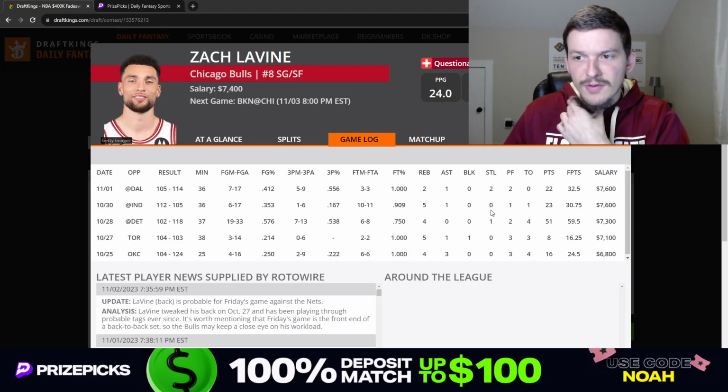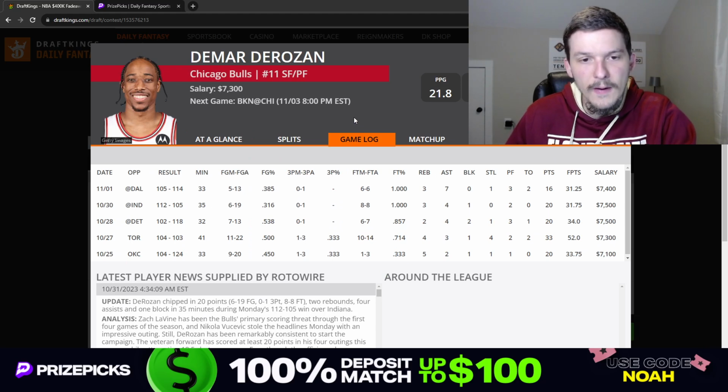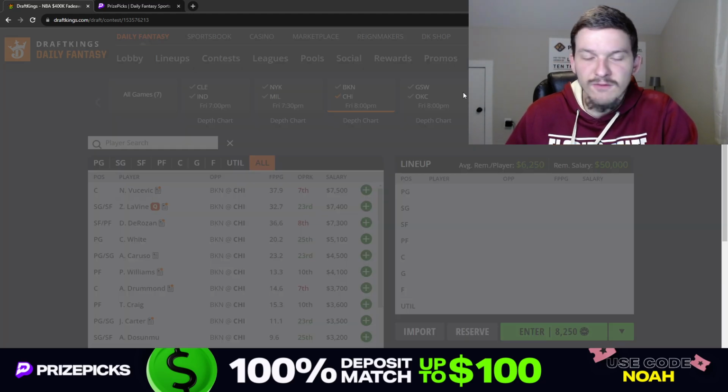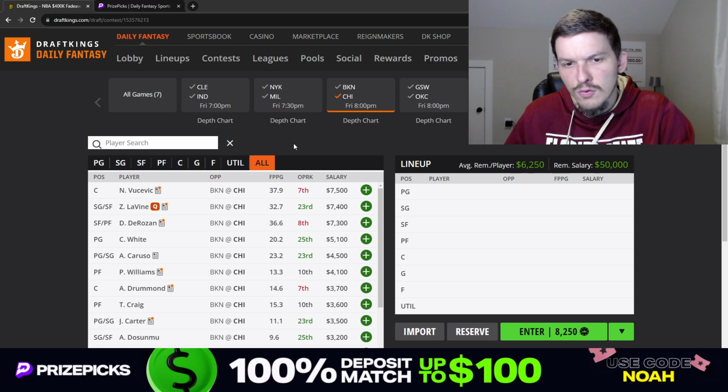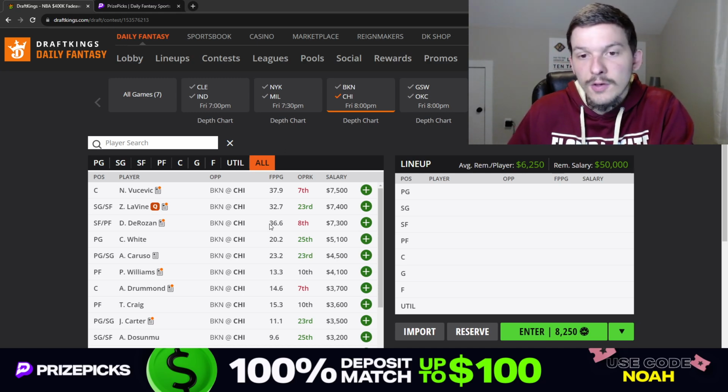LaVine's kind of been up and down this season, but we know LaVine's going to go out there and play a ton of minutes. He's going to shoot the ball a ton. He's fine at 7,400. DeMar DeRozan at 7,300, I don't mind either. If I had to rank the Bulls guys, I think Vooch would be number one for me, then DeRozan, then LaVine. But all three of those guys are definitely in play today. I think their price tags are all a little bit too low.